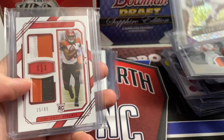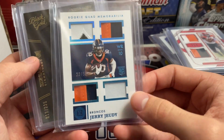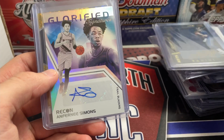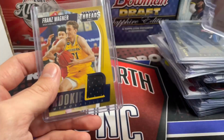Adam Thielen, White Sparkle, T. Higgins out of 85, jersey number thingy. Some sweet Judy stuff. His stuff has gone up a lot, obviously, after the Russ news. Jared Goff, rookie auto. Again, Lions. Anthony Simmons auto. Josh Green, gold out of 10. Nuns Noel, gold out of 10.